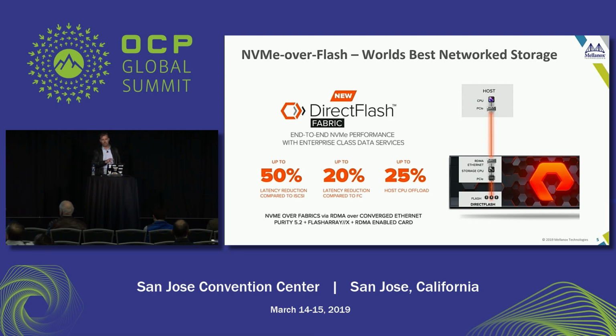I think almost the most important number on this slide is 25% CPU savings. You've got the most expensive part of your server and you're giving 25% savings of that. So they give a good example here of NVMe over fabrics.